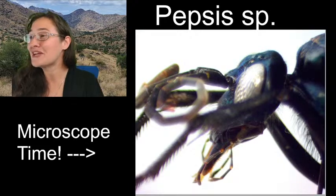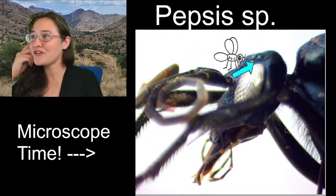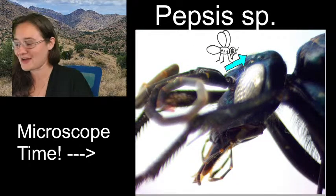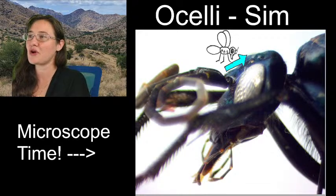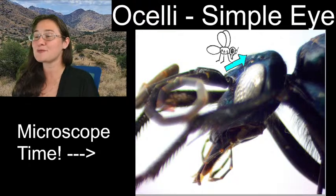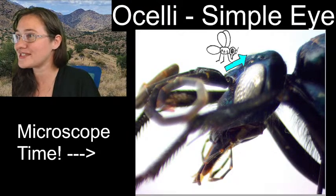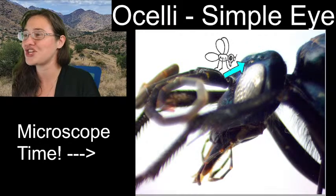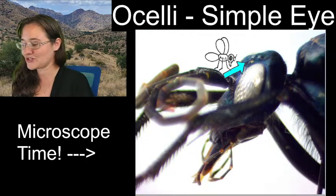So, oh my goodness, from this angle, we can also see the ocelli. For those of you out there for whom this might be your first time, you might not recognize that word. It is our scientific name for the simple eyes. Ocelli is plural of the word ocellus. And you can see that there are three dots right up here in a triangular fashion. And those are our Pepsis's ocelli.